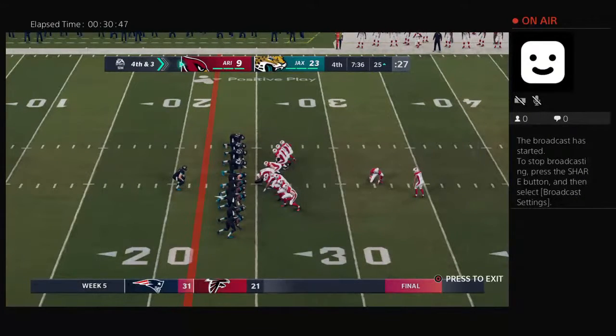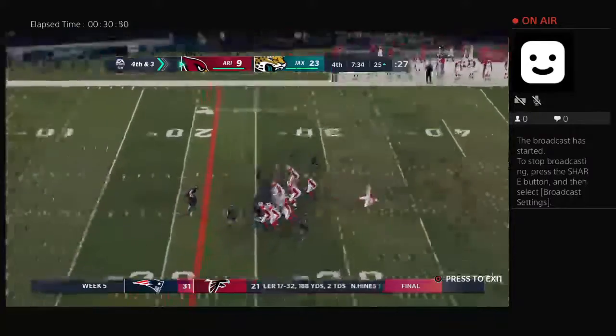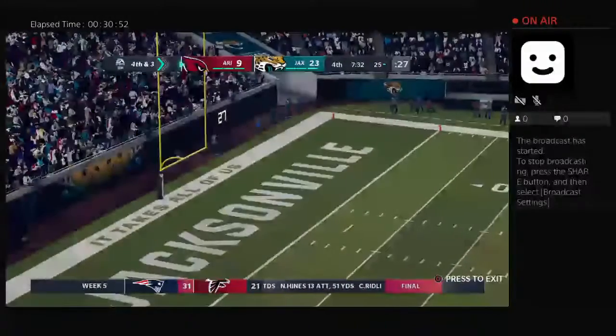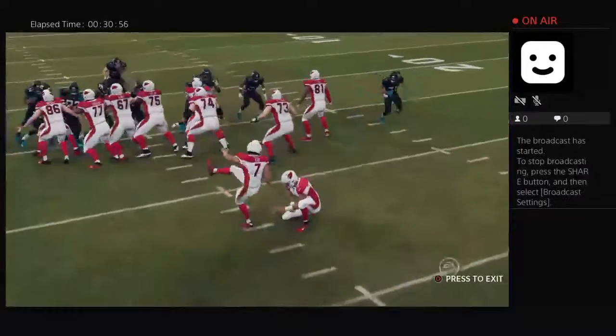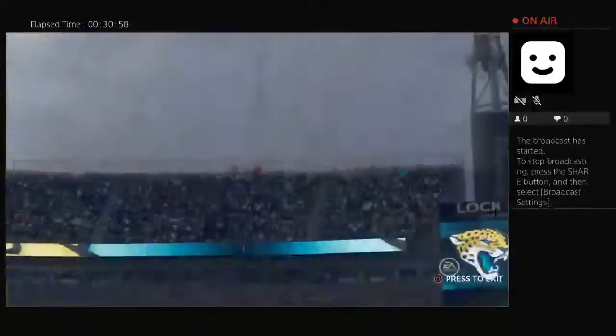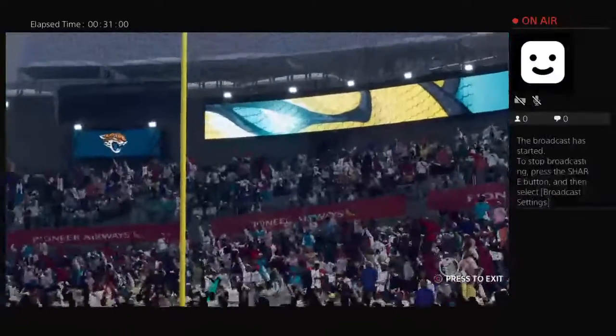A 42-yard attempt. And this one is right through. And that will get the disadvantage now back down to 11. Jaguars 23, Cardinals 12.